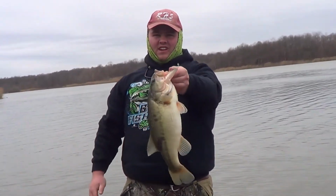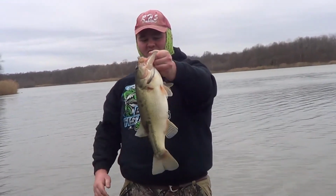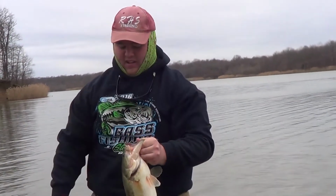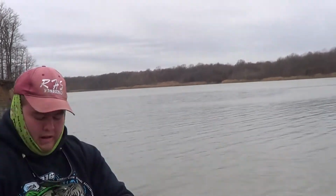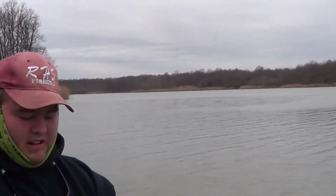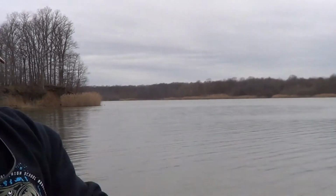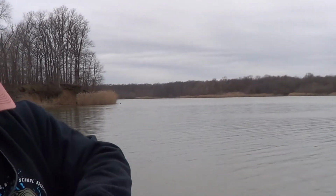That, folks, right there, about a 19-inch bass, 4-pounder. He choked this crankbait. Let's show you. Choked that crankbait. Line broke here at the boat.